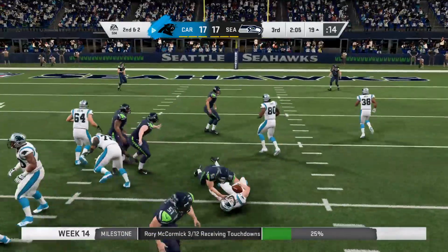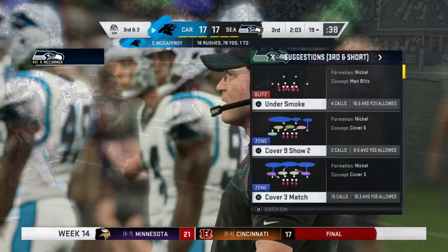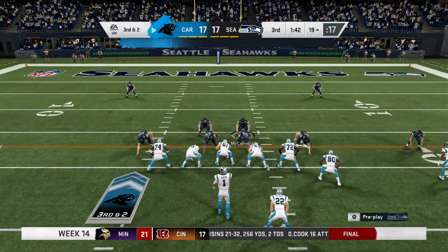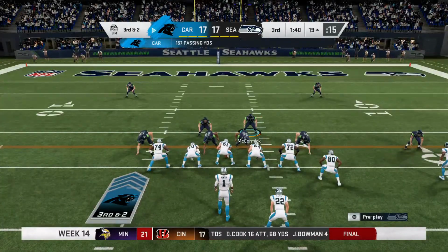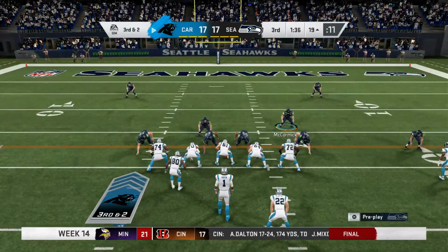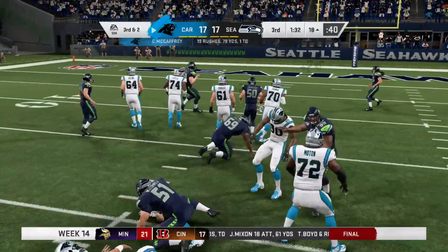Here's McCaffrey, and he is swallowed up right at the line of scrimmage. He got maybe a half yard at most, but officially they'll be left with a 3rd and 2. Perfectly designed blitz right there. They took that one from the grease board to the field because they were able to free up their linebacker to get into the backfield and spill the play.